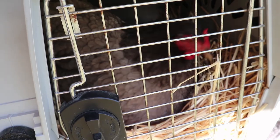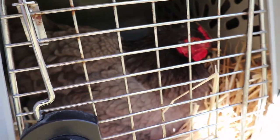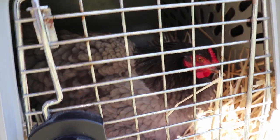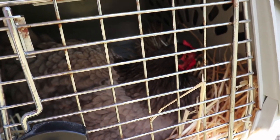See, she's kind of fluffing up and getting her eggs underneath her, so I know she's broody. She's just not doing a very good job yet. See, she's totally broody. I just don't think she can find her way back into her house.